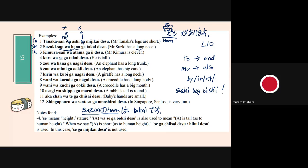Okay, sanban, right, let's go to Kif-san. Kif, your turn. Okay, Kimura-san wa atama ga ii desu. Atama ga ii desu, okay. Kimura is smart, okay, I mean literally head is good. There are other ways of saying clever, but quite high level vocabulary. Head is good. Then how about this person is not clever, how?